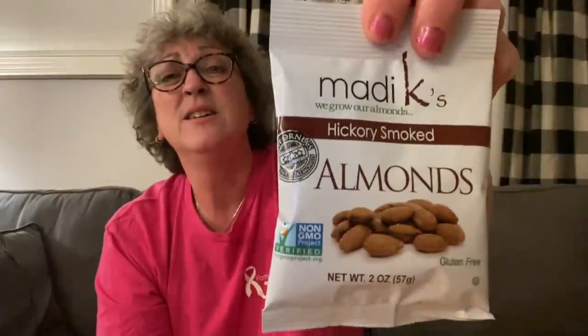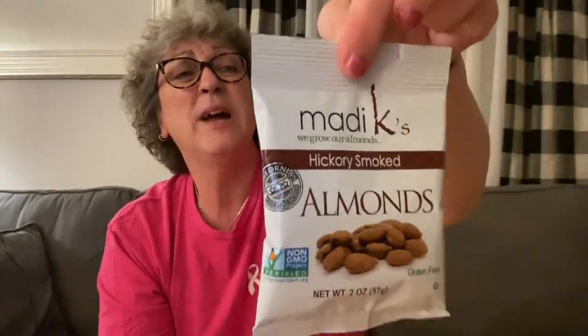I'm interested in trying these hickory smoke ones, but I don't want to open this because if I don't eat it, then I'll have an open pack of almonds. You know what? Let's throw caution to the wind and try these. Try and get it open. They do have a nice little thing where you just rip the corner off. Let's try a couple hickory smoke ones.